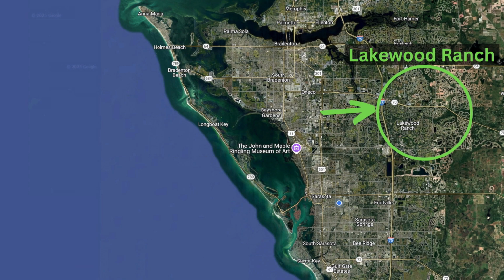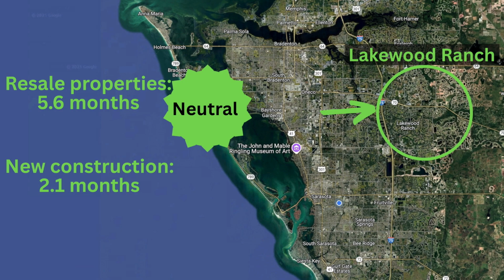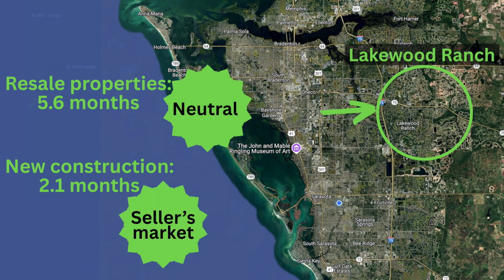Now let's go inland about 9 miles to Lakewood Ranch. For resale properties, there's 5.6 months of inventory, which is a neutral market. And for new construction, it's about 2.1 months of inventory, which is the only seller's market in this area, which is most likely due to pricing.